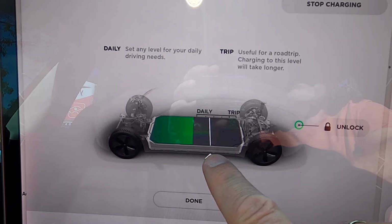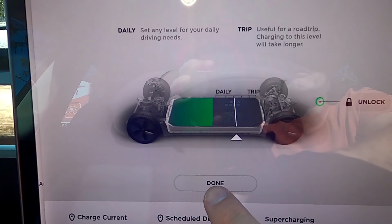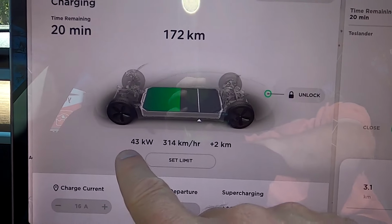Isn't that easy, huh? Okay, let's set the limit to 70%, a little bit higher, 72% or so. And it should take less than 20 minutes. I'm not staying here 20 minutes. 43 kilowatts we get.